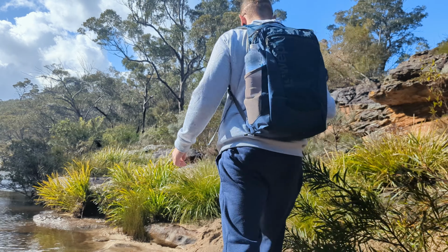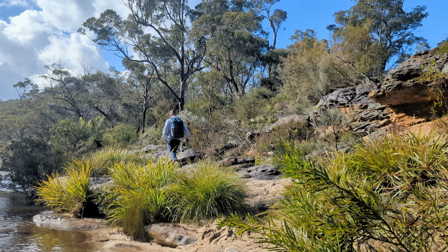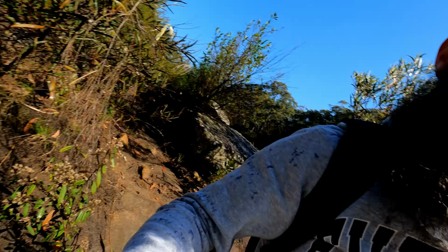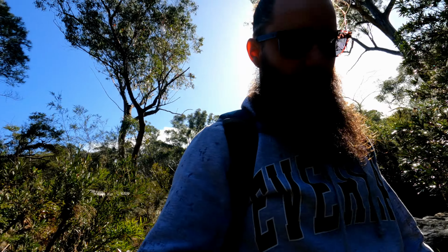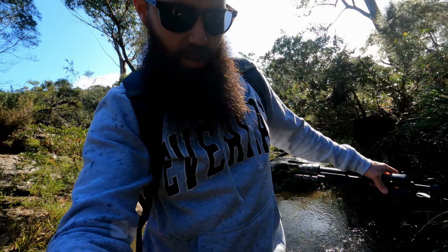It has been a while since I've been out here, so it is easy to get lost. They do have a lot of markers and stuff along the way if you're going the right direction at least. Trust me when I say the result is well worth it. You can see there it says maps. So where it says maps, you can cross over the water. It usually isn't flowing along here, but you actually have to walk through water, so hopefully I don't stack it.